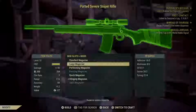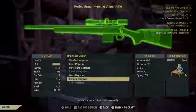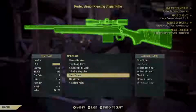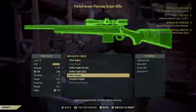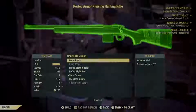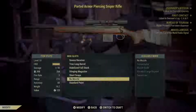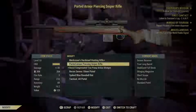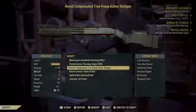Alright, so we've got a standard mag, the large mag, armor penetration, a quick mag. He's got the stinging. It's interesting that it's got the armor piercing thing. This has the short scope. Superior sighted accuracy. 88. It's not as good as the long-range one, but I need more stuff for that. Fascinating. I don't know about this one. What does it take? It takes 308 as well. Well, we'll get to all that.